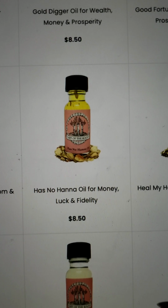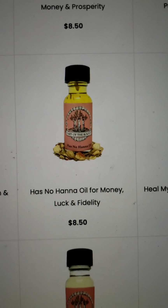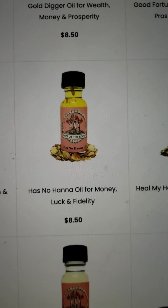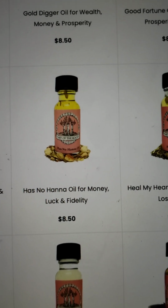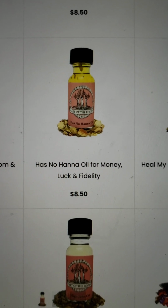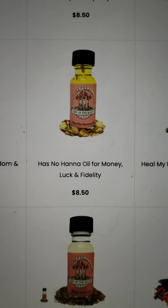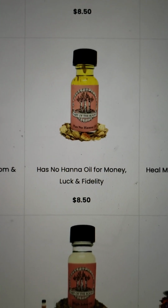But there is the Has No Hannah oil for money, luck, and fidelity. This oil didn't do anything for me, you guys, and I wish it had. I basically had to just use the rest of it in the shower and speak overall prosperity or money, having luck and stuff. Because I believe I used this one with playing the lottery or doing a scratch off or something like that. But it didn't do that much for me.